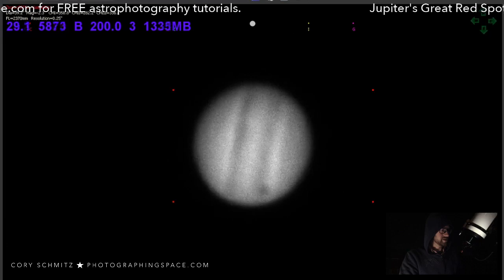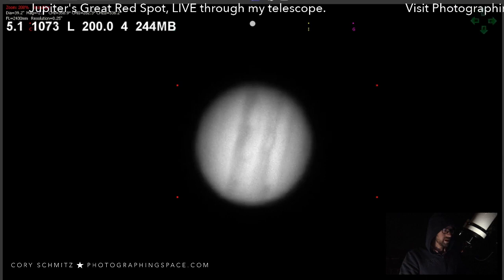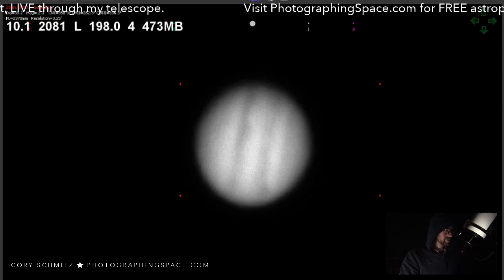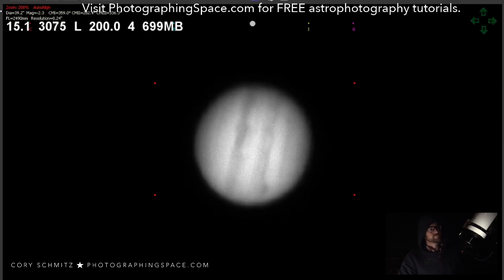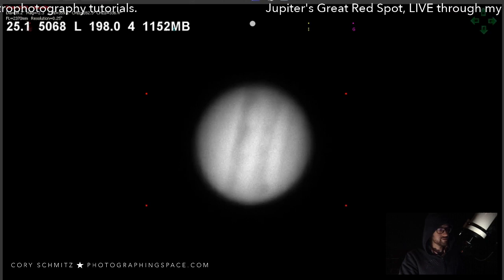Okay, so now we're going to switch back to luminance, and this is what it looks like in lume. So this is all three colors at once and detail. To move back. There we go. The software I'm using is called FireCapture. It's a really good software for planetary imaging, specifically with this camera and quite a few others.